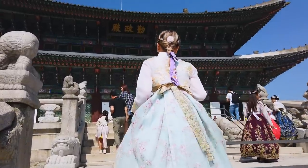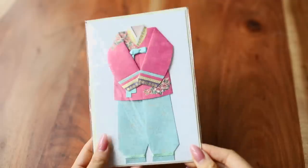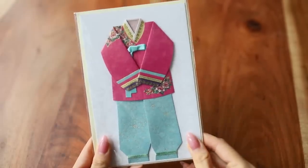So first, I went to the Gyeongbokgung Palace. That was so much fun. We dressed up in hanbok and everything. It was honestly one of my favorite parts of the trip. But from that gift store, I mean, not stationery store, I got this card that had a little origami hanbok on it. I thought it was so, so beautiful. I'm not even sure if I'm gonna end up using this because it's just so pretty. Like, it's too pretty to use as a card. I just liked the way that it looked, and the papers that they used are embossed with stuff. So I thought it was a good souvenir to get, especially since I did dress up in full hanbok.